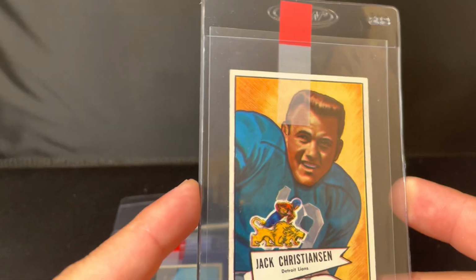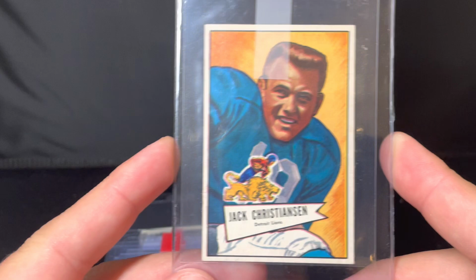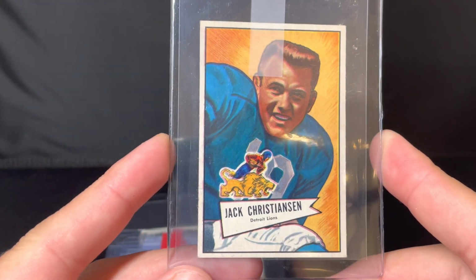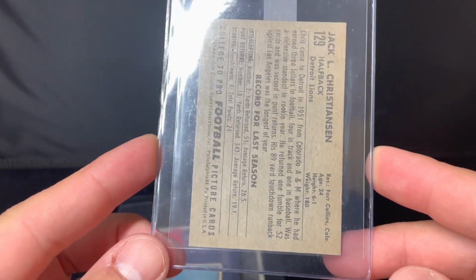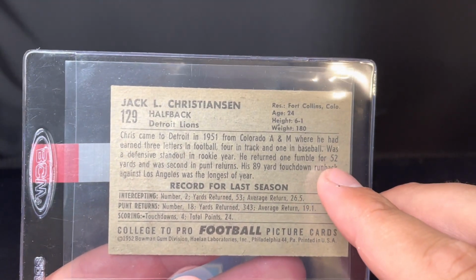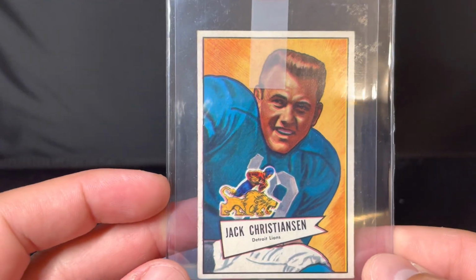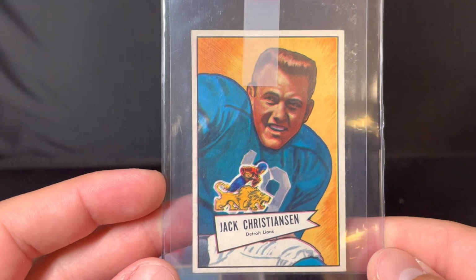Next here we got a Jack Christiansen. This is 1952 Bowman Small. Really well centered, great color, great surface. I'm only sending this in because I do think it has a potential for high grade. It is a Hall of Famer. I think this could be a 6. It's kind of what I'm hoping for, is a 6 on the Christiansen here.